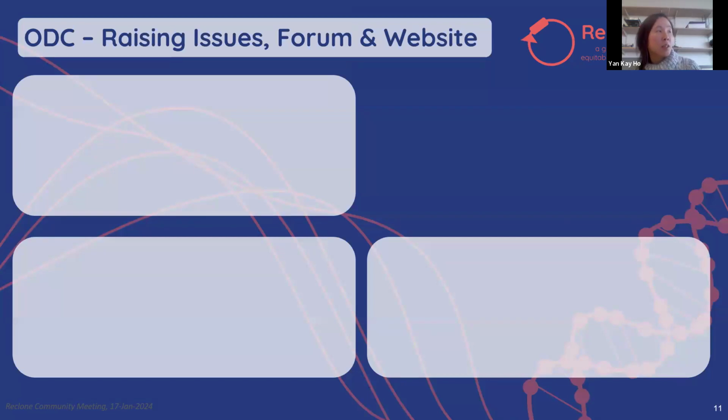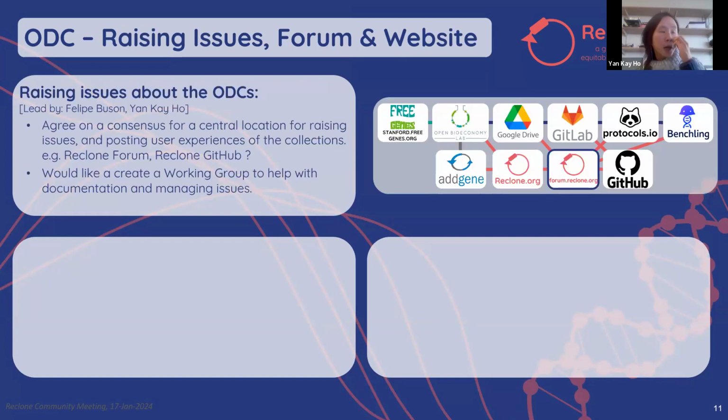The third project is about open DNA collections, and we wanted to have a place for people to raise issues and talk about their different experiences of using each of the collections. So these are relatively new projects that we want to start building in the community. And one is to develop this working group to help with documenting the collections that we have available, to raise and manage issues that they might have.